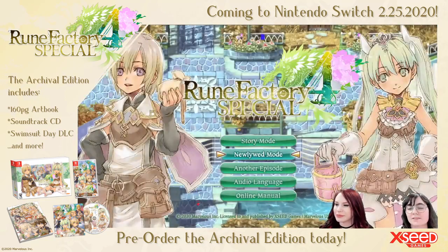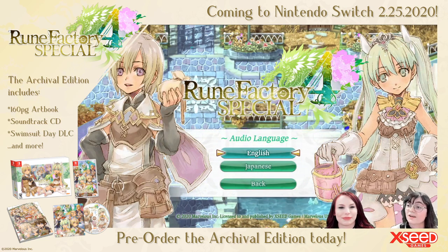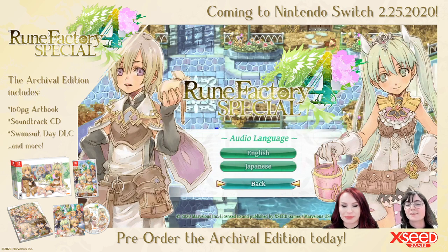Let's switch back. So, another thing that I'm sure you guys are excited to hear: audio language. Right now, we'll open this up. We've got English and we've got Japanese. Once we select Japanese, listen close. And you should have heard, hopefully, less voice. Yeah, we can hear, yes. Rune Factory 4 Special! And very sugoi. Yeah, in Japanese.